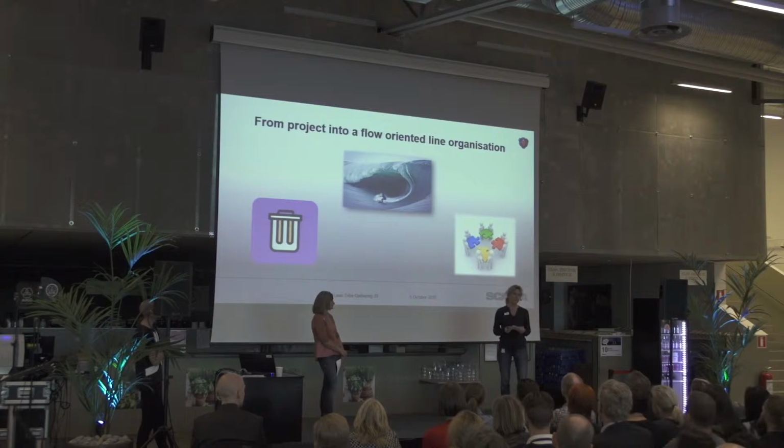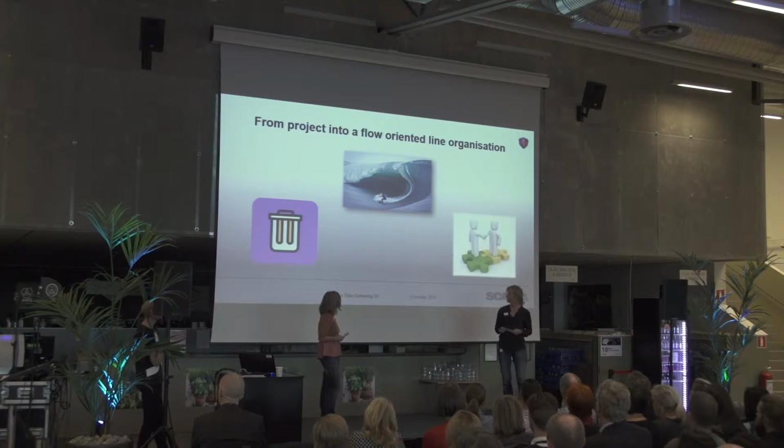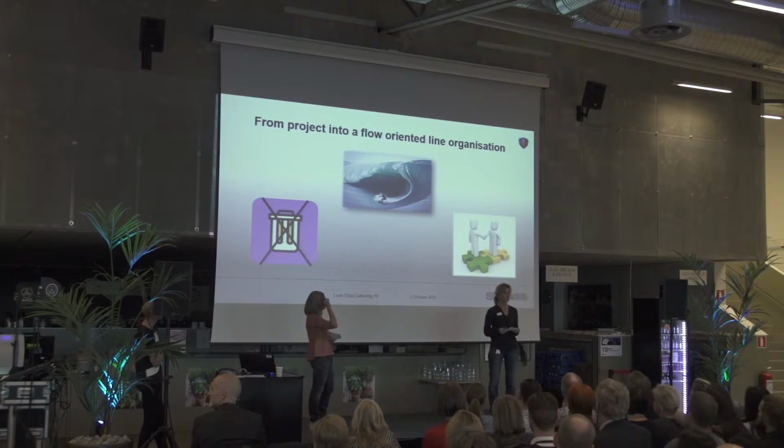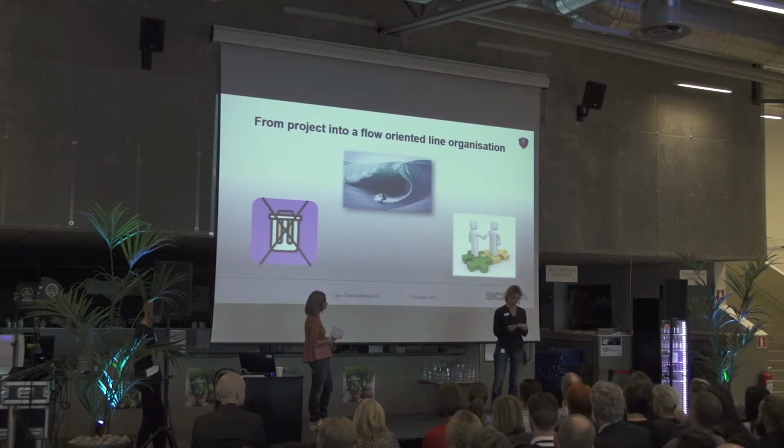But early this year, we did a big organization change within Scania IT, and the resource-oriented organization turned into a flow-oriented organization. And for the flexible maintenance project, that meant that we actually could eliminate quite a lot of waste. For example, we decreased the number of managers from 10 to 3. And we don't have any project manager anymore handling the product.